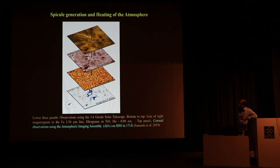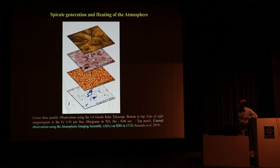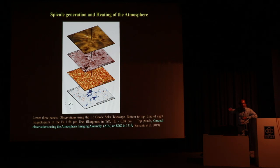This is an image which is taken from Samanta's paper, which appeared recently in Science. And these are observations, again, taken with the GST. It shows you observations at different levels. But what is interesting is how well you can see the spicules. So the lower three panels show the observations taken with the GST, and the top panel is, for comparison, taken with the AIA on SDO.